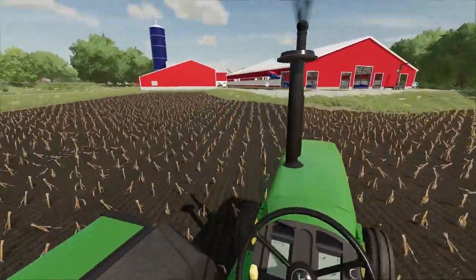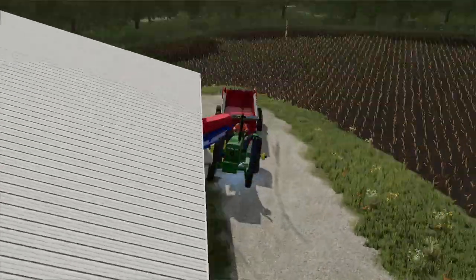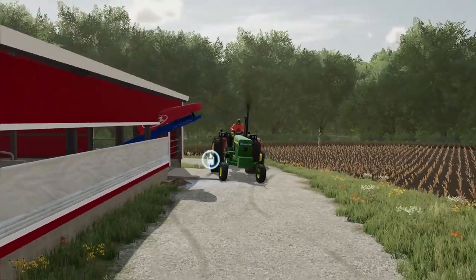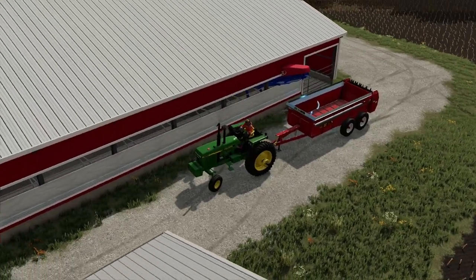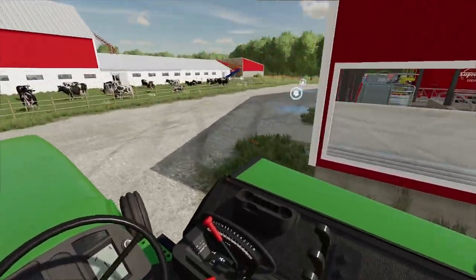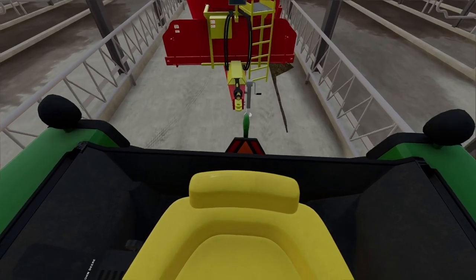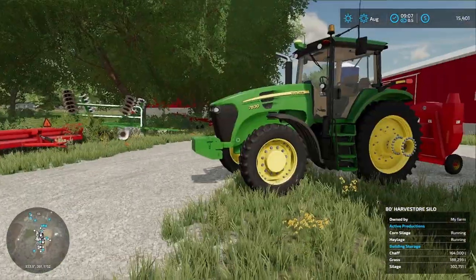Let's go ahead and stick this thing back under the loader here. We'll have to have another tractor pick this job up. Get this thing back on the mixer. Okay, looks like there's a little collision here. Gotta mess with it. Alright. Let's pull back around here. This thing hooked up. Alright, so we are going to be finishing up here.